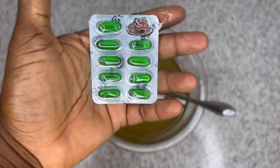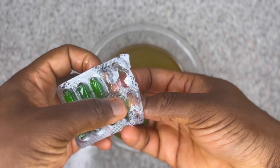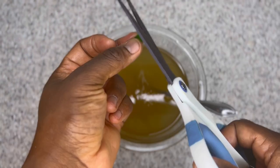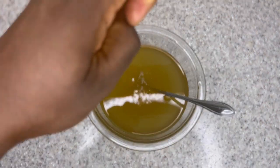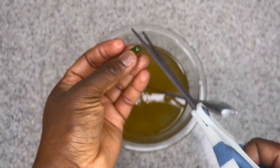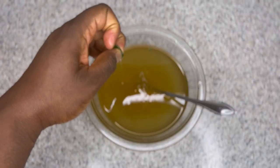My next ingredient I'm going to add is my vitamin E oil. Vitamin E oil comes in so many different forms. This is the capsules, but you can also get it in the bottle form. Vitamin E oil has natural antioxidant effects, which will improve the health of your scalp. It will treat your scalp of any scalp issues and help you grow new healthy hair. Vitamin E oil can also prevent hair breakages, hair thinning, or hair fall. So if you're someone suffering with hair breakages a lot, you should be adding vitamin E oil to your hair care regimen.